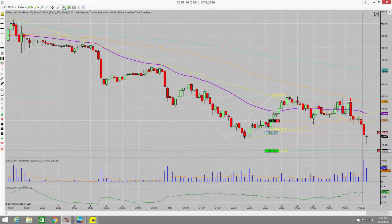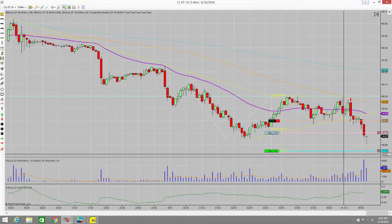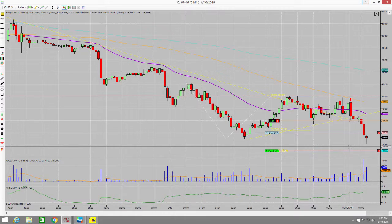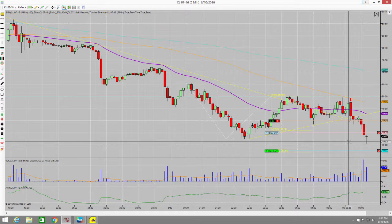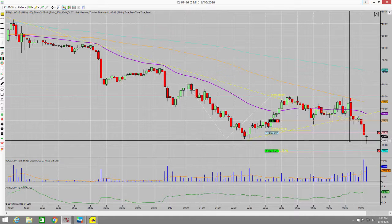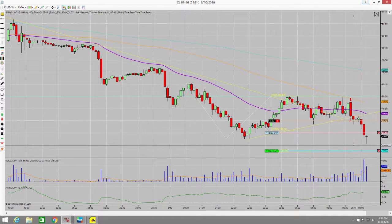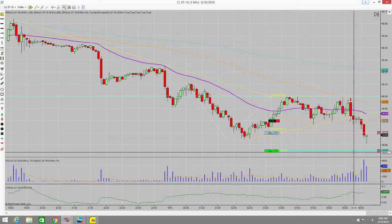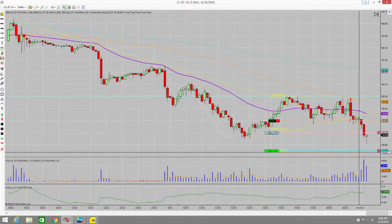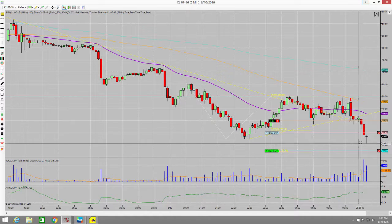I'd like to see that push to 55. If I had more contracts, I definitely would take some profits and let a runner go, moving it to break even. But at this point, I don't got one contract, so I am going to make sure that this trade is profitable, no matter what.